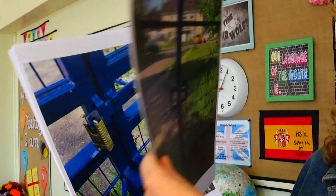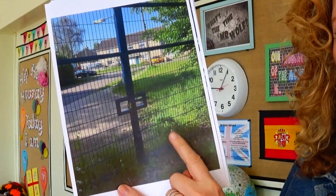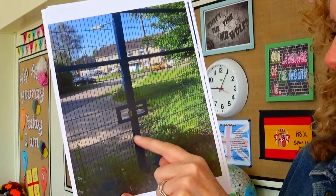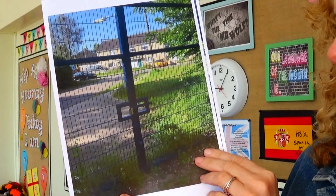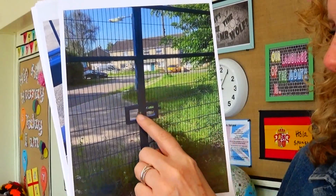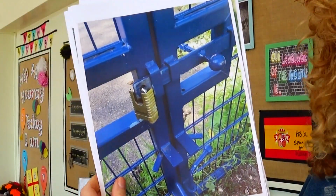That little piece there is actually near our fence. Please keep away from the fence. The fence is there to protect us, to stop people coming in and to stop us going out. And the only reason we would go out of this fence is if there was a fire in our school and we had to get away. And luckily that's never ever happened. So let's hope that we can keep that bolt nice and locked. There's a bigger picture of the bolt. Please leave it alone.